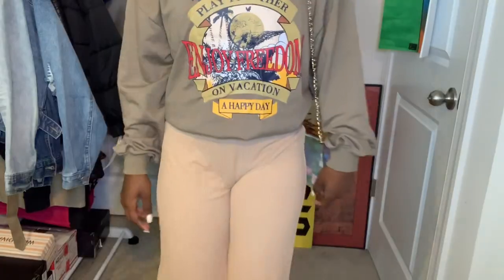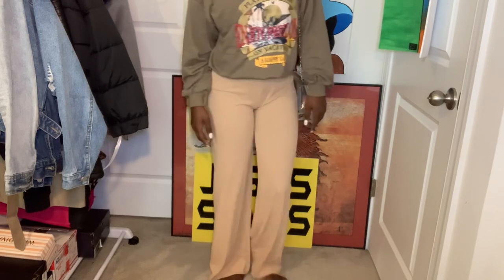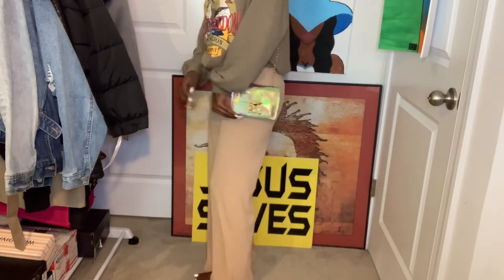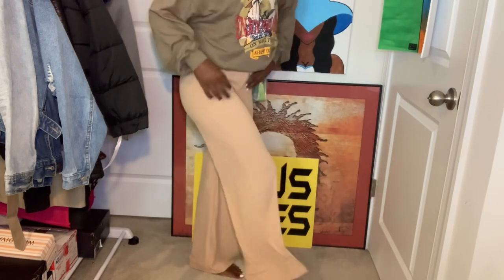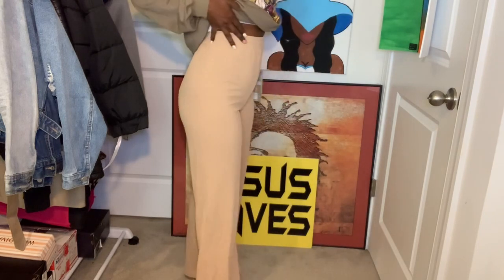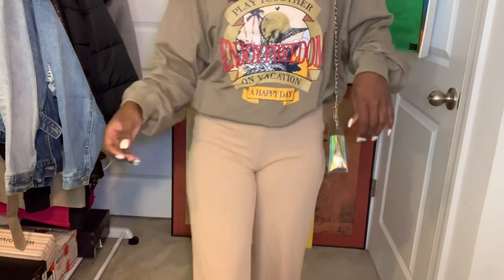And now I'm just gonna change the bottom so that y'all can see what else I would pair this sweatshirt with. So these are the other nice, cool sweatpants type of material that I got. This is a 360. Still with this same bag because I like how it's complementing the shirt a lot. And it's really flowy, really cute. And again, it has to be really high-waisted for me because I'm pretty short, but it's still really cute. So I would definitely recommend this.